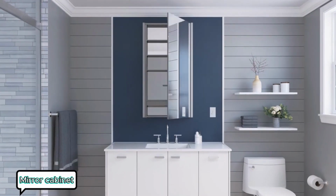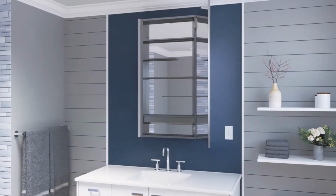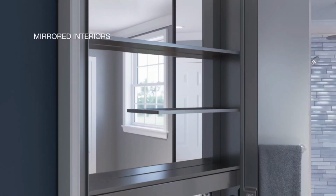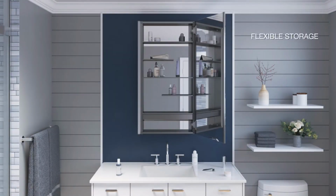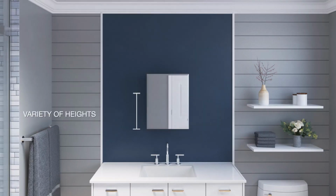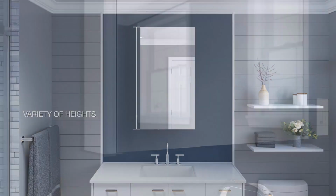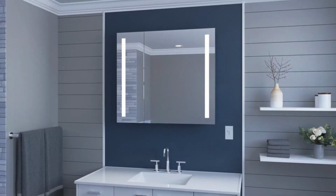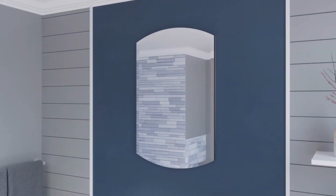Upgrade your bathroom with the Kohler CB CLR 1620 FS frameless medicine cabinet. Featuring a sleek rectangular design with beveled edges, it blends modern style with smart storage. The single mirrored door opens to adjustable shelves, keeping essentials organized and within reach. Compact at 16 by 20 inches, it's a space-saving solution that adds both elegance and function to any bathroom.